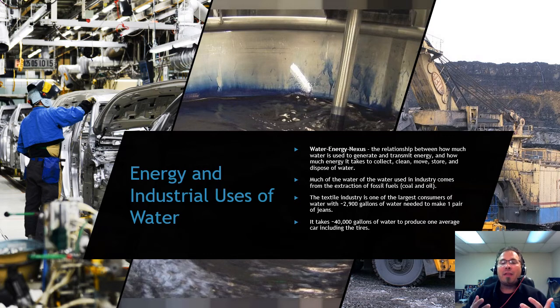Unfortunately, they call it the water-energy nexus, the relationship between how much water is used to generate and transmit energy and how much energy it takes to collect, clean, remove, store, and deposit water. And that's exactly what I just mentioned in the last slide. Sometimes it takes more energy to actually create the thing that's supposed to save energy. That is a little bit of the argument right now with things like electric cars. The batteries that go in electric cars require a ton of energy to create, not to mention they have a lot of nasty stuff in them. I'm sure over time that'll get better and better, but right now those batteries take quite a bit of energy to create.